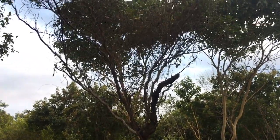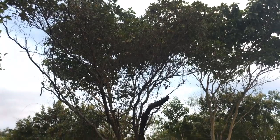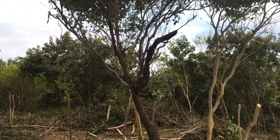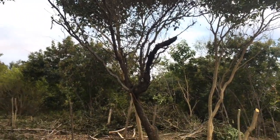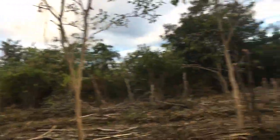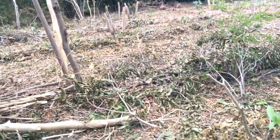Check out this cashew tree. It looks horrible. I don't want to leave it like that. I'm gonna prune it and make it better. It's gonna resprout with more energy now that we're working on the system, and there's all this manure and everything.